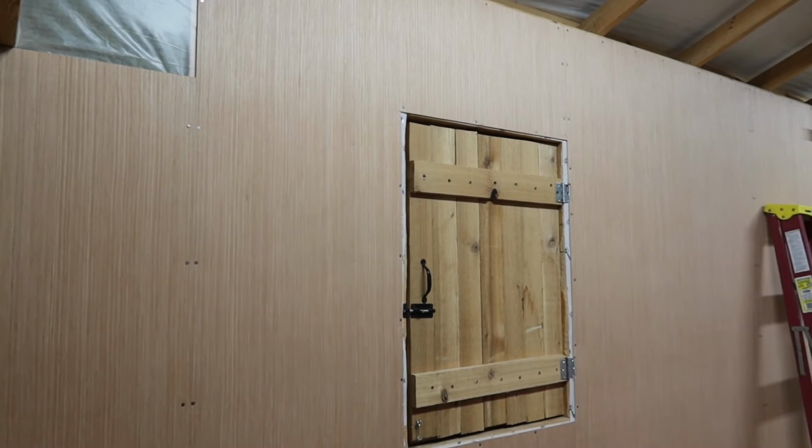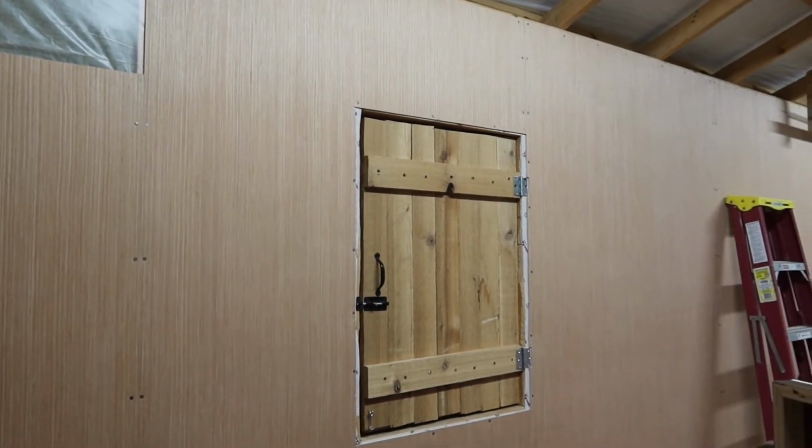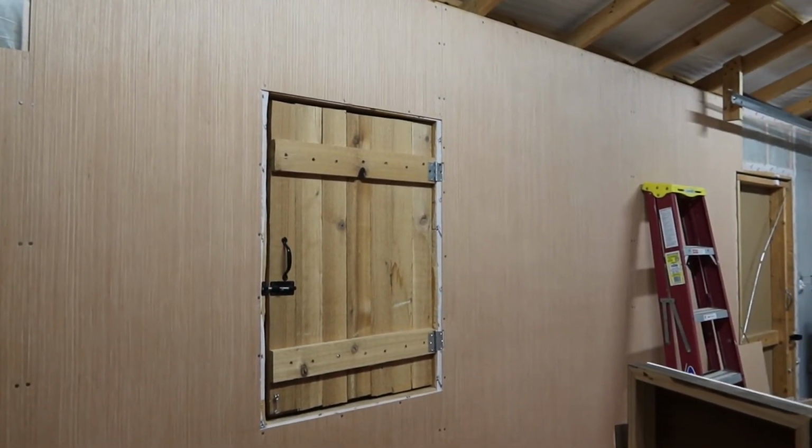Alright, yesterday was a bit of a frustrating day. I don't know if you could hear me over the rain, but this is what we got done. Some paneling put up on the wall.